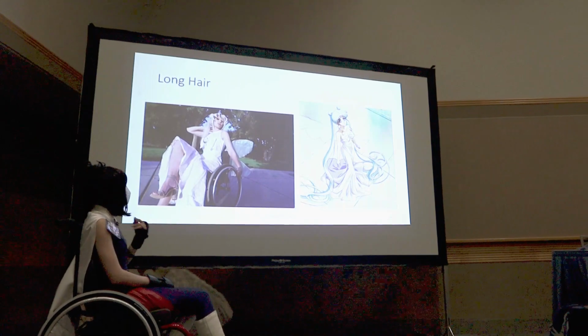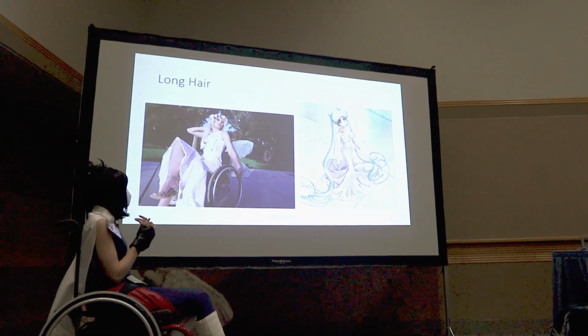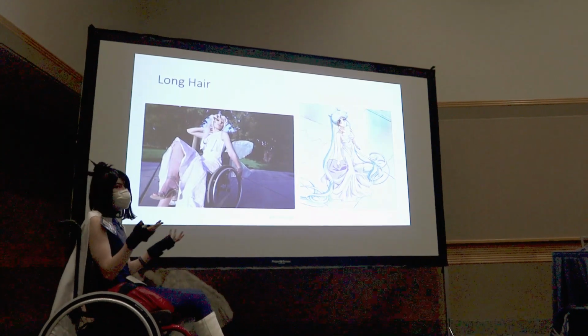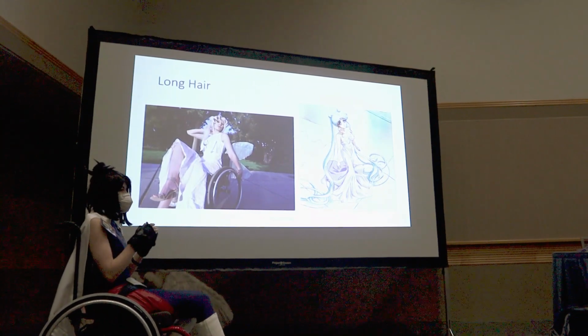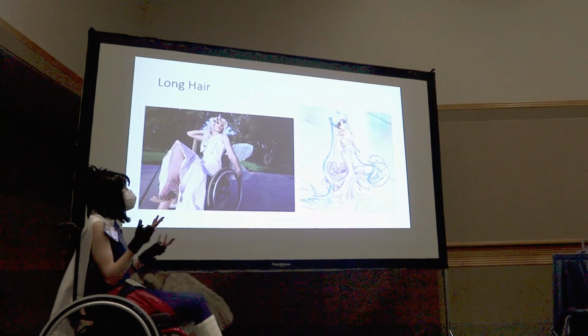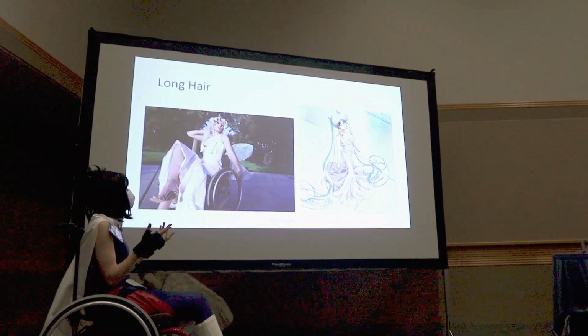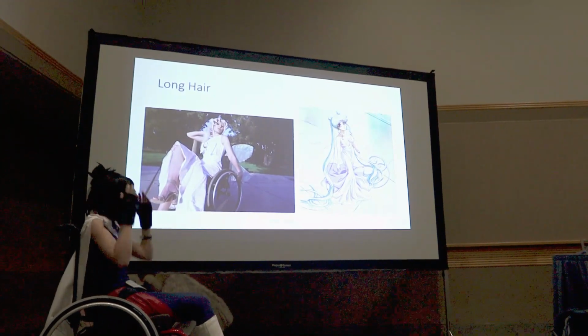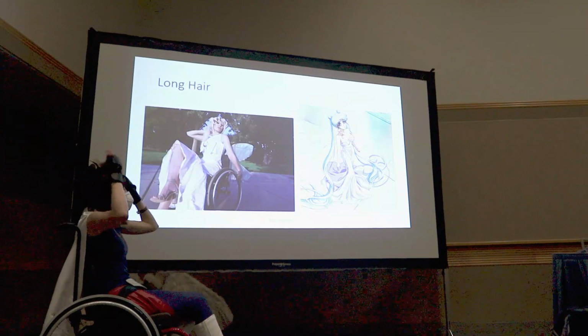So I got this wig commissioned, and I worked with the commissioner, and we agreed to make a really short wig. I've also had a lot of good luck with commissioners. I found if you know what adaptations you need to your costume and communicate them to your commissioner, then they will do that. And with this wig, the commissioner also originally wanted to put magnets in the hair buns so I could pop them off.